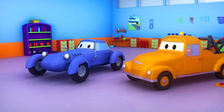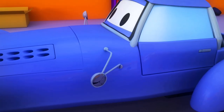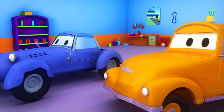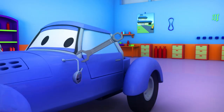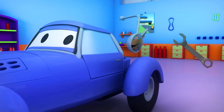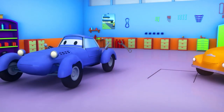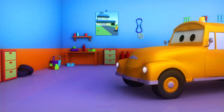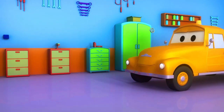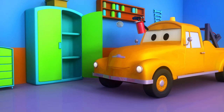What shall we do first? Fix Katie's wing mirror? Great. Let's get started. Do you have a new mirror, Tom? That one looks just right. Do we need anything else? A blowtorch? Okay, Tom, let's go get it.